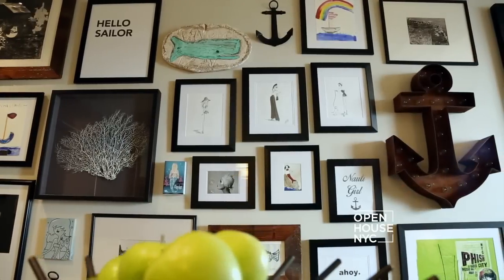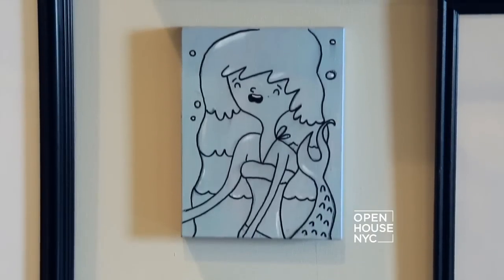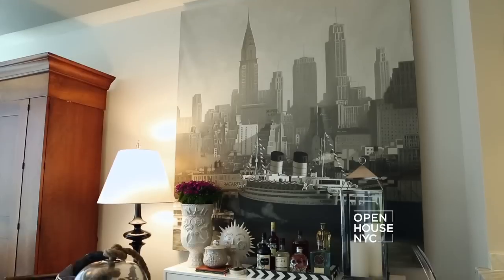I have to point out the gallery wall. It's a lot of fun because I have found objects, vintage objects, cute little drawings, watercolors from my nieces. This is where I really get to express my personal style. Every single piece on this wall means something to me.